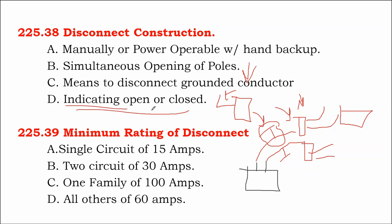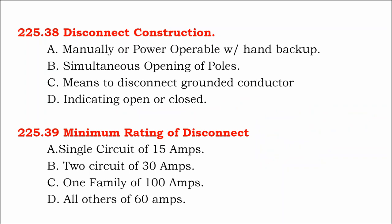At a bare minimum, your disconnects need to indicate whether or not they're in an open or closed position. Most inverters now do have little handles that do disconnecting that are just open or closed, but there's a visual marker on them that tells you which way to turn it, whether it's open or closed. It has a little sight indicator that informs you of it.